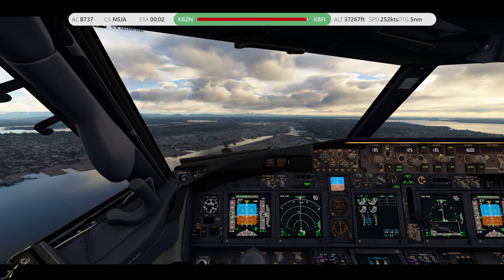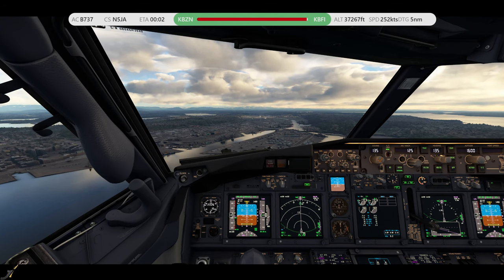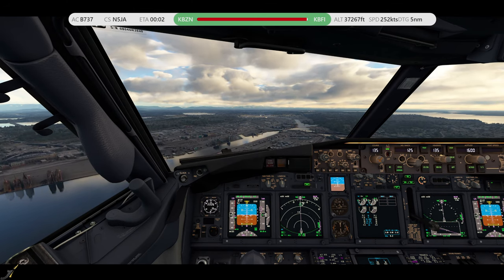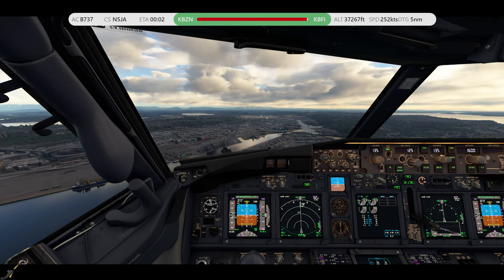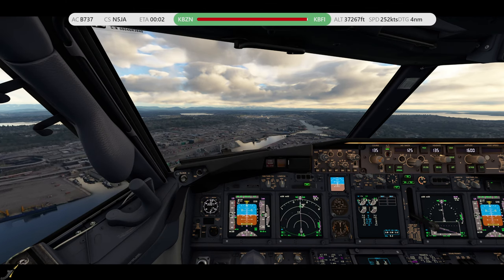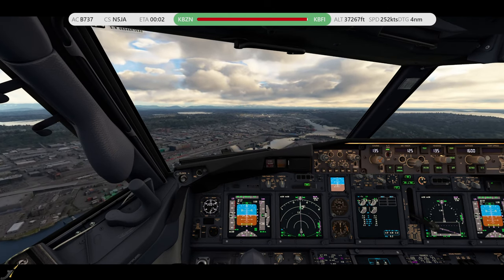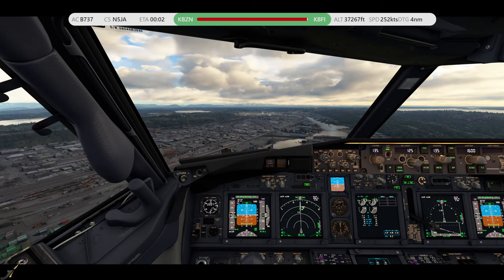It does seem like, I thought they did an update to the auto throttle, but it does seem like it's struggling a little bit. CenturyLink Arena or Stadium, it's off to our left. Looking good. Let's go R-Bird. And let's bring the throttles to match N1. Let's go my throttles.